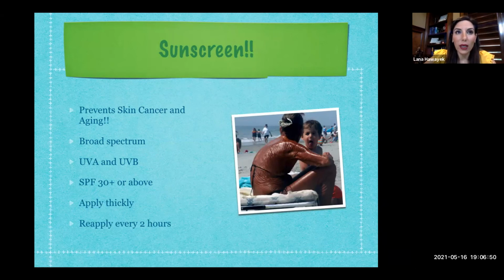And when I say sunscreen, I mean sunscreen every day. So put it into your daily routine. You wake up, shower, wash your face, whatever you do in the morning, then put your sunscreen on. Then if you put makeup, the makeup goes on top.